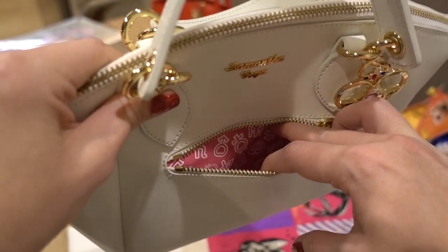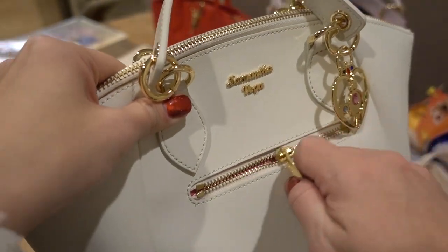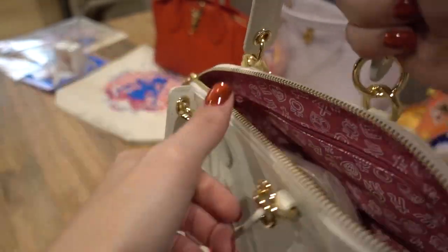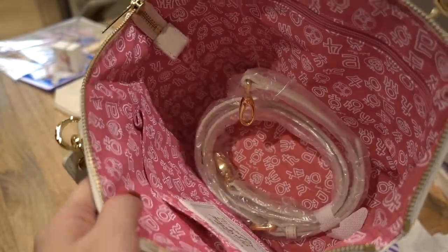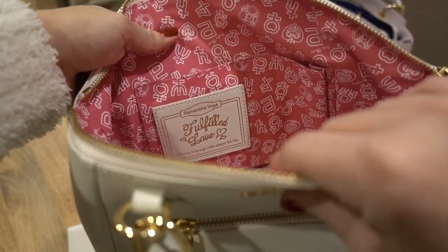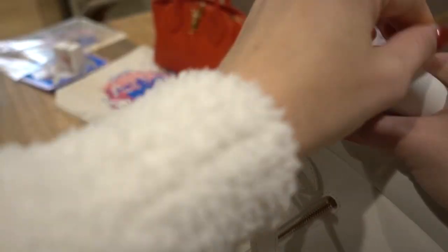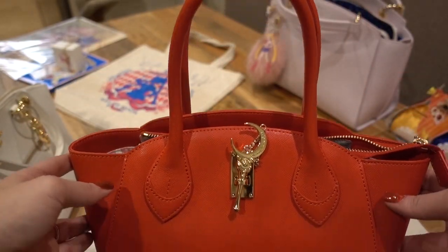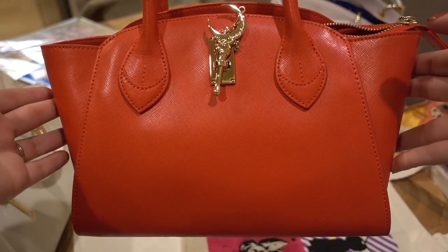But this one has a really, really cute keychain on the front from Sailor Moon. It also has a gorgeous print on the inside. It has a little zipper pocket, which is actually real. And it comes with a full shoulder strap, so you don't have to wear it on your wrist if you don't have to.